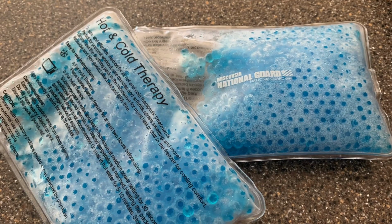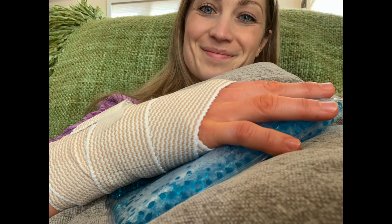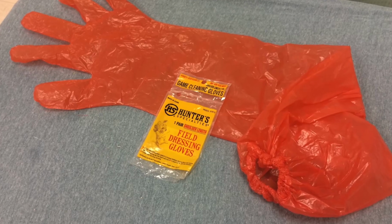So let's summarize the information into a complete list of things that you may want to buy 1 week before surgery. Number 1, I would have you purchase 1 or 2 ice packs to keep the swelling down after surgery. Number 2, a large bag to put over your hand for showers or washing dishes.